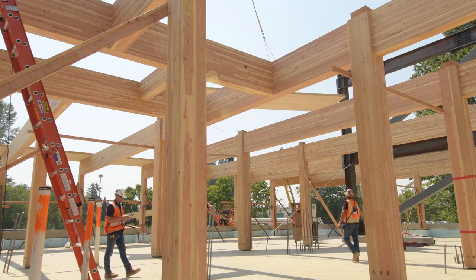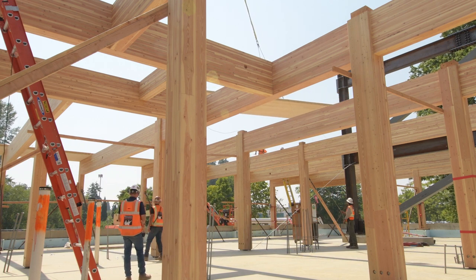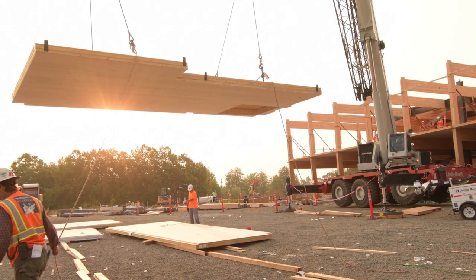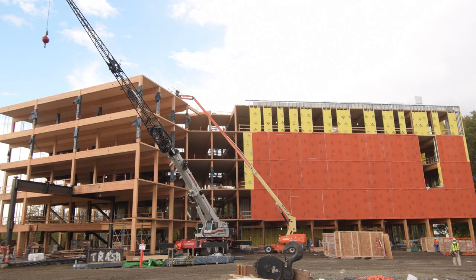I'm William Silva. I'm a pre-construction manager with Swinterton Builders. This project is particularly exciting because of the incorporation of mass timber and cross-laminated timber as the decking material for the project. So we're constructing a 156,000 square foot office building out here for a financial institution who is locating their Oregon corporate offices to Hillsboro, Oregon.